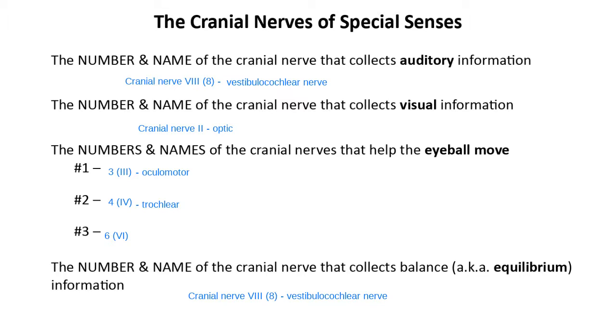And number 6, my last one that does movement, its name actually sounds like a movement word because that's the movement that it helps the eyeball do. Cranial nerve number 6 is the abducens nerve. So it helps me to move my eyeball away from the midline of the body. Abducens, cranial nerve number 6.